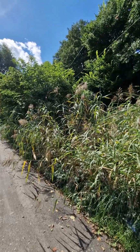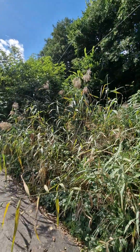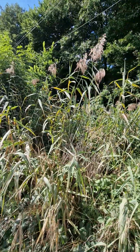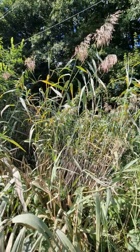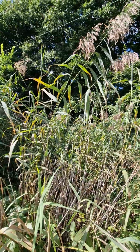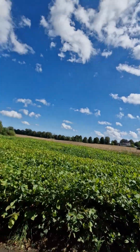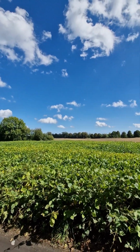We just spotted a dragonfly landing on a piece of grass over here. I wonder if we can slowly approach it so I can actually get some footage of it. Oh, there he goes. Over the fields and far away.